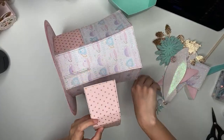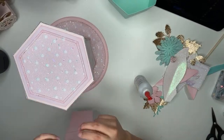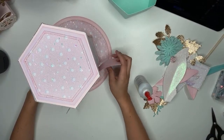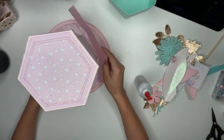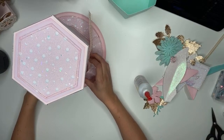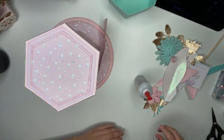Uh-oh. Wait a second. Why is this over here? Oh, no. Uh-oh. I added the panel on the wrong place. Okay. How do I make this work? See, it's not an Abby project without an Abby happy accident.